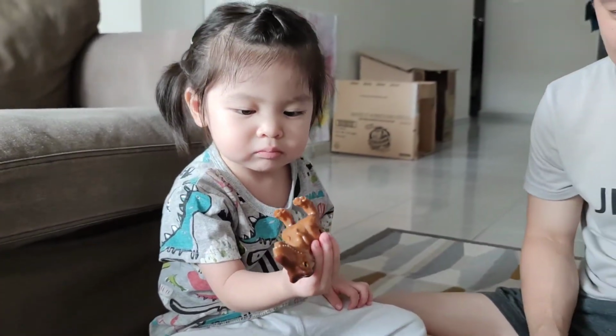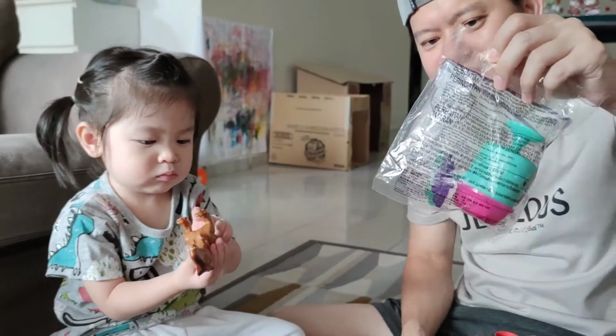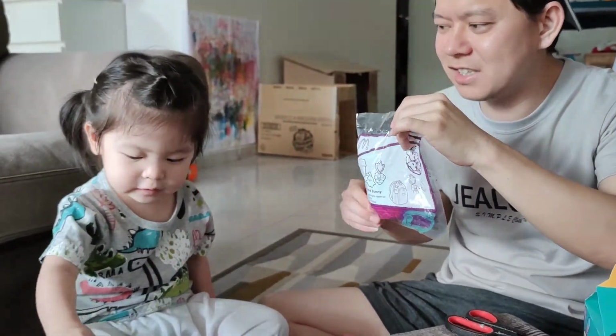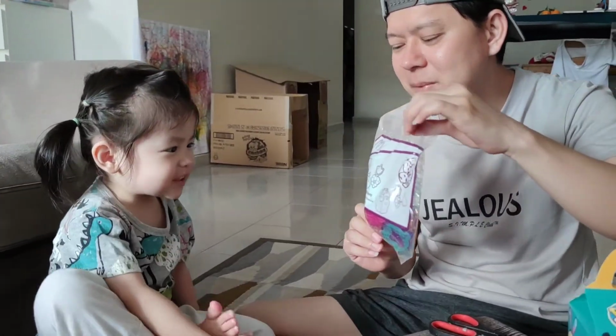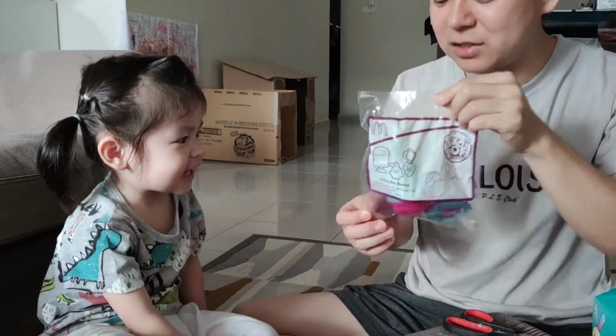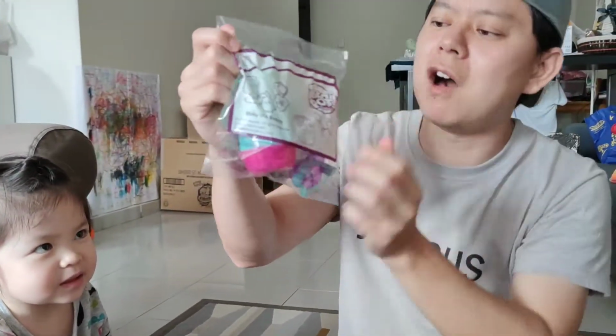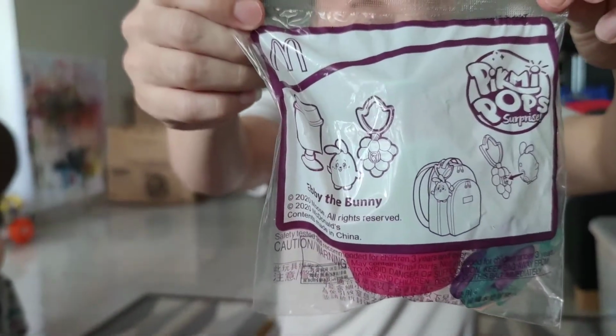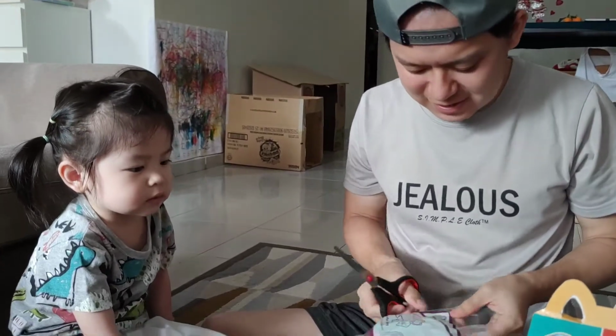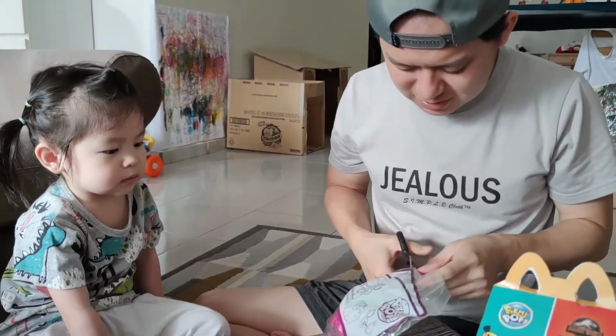Okay, now we open another one. You want to open this one? You know what is this? Pikmi pop. Okay, so this week is Pikmi pop. Abby the bunny. This week is bunny. Abby the bunny. Okay, bunny, yeah. Okay, let's open it.